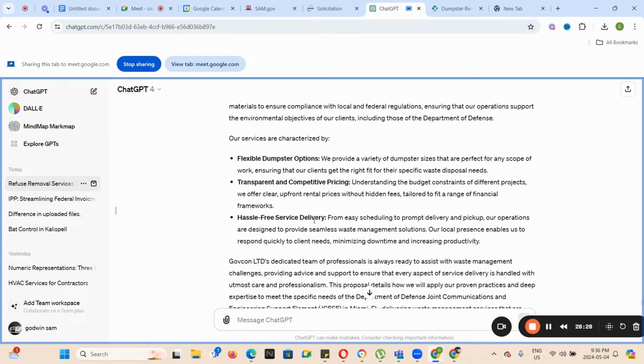Hassle free service delivery, from easy scheduling to prompt delivery and pickup. Our operations are designed to provide seamless waste management solutions. Our local presence enables us to respond quickly to clients' needs, minimizing downtime and increasing productivity.